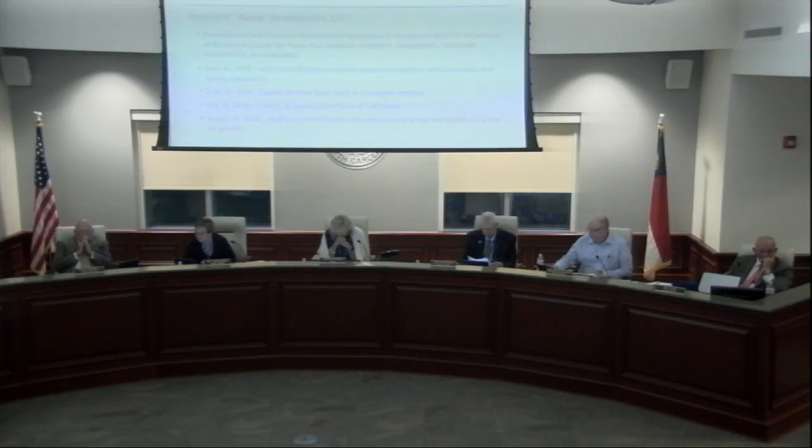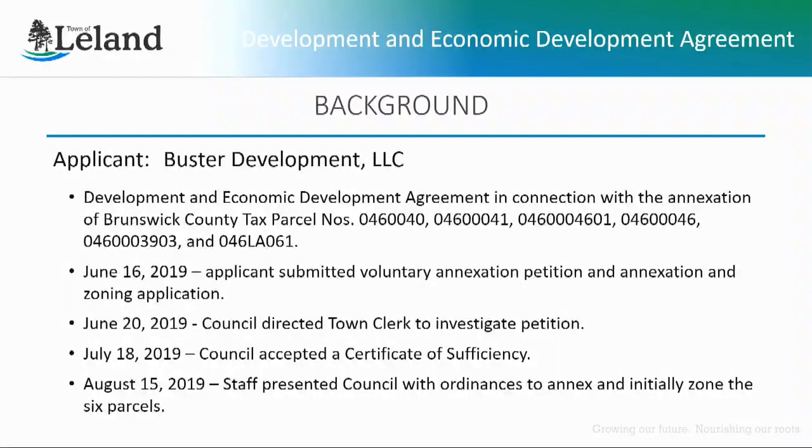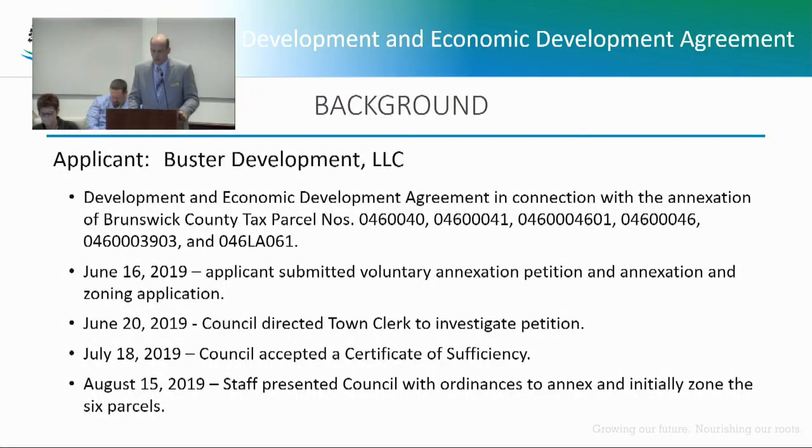Now I'll open public hearing, IBIS Development Economic Development Agreement. Thank you. This is item 12, a public hearing to consider a development and economic development agreement with Buster Development LLC. This is in connection with the annexation that you considered on your agenda this evening and approved.